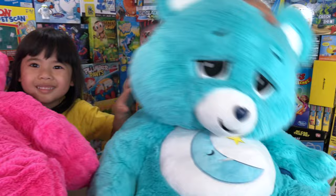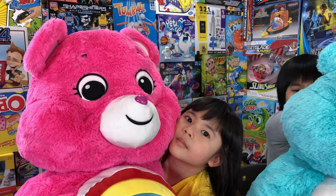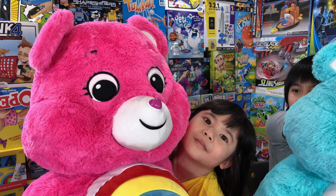But I like yours, Annie. You are a Cheer Bear. She's very pretty. Like you. She smells good too, right? I like her because she's very soft. Actually, both of them are very soft. And they both smell so good. I'm doing the gummy bear dance. See?